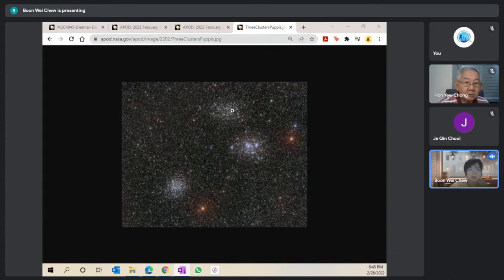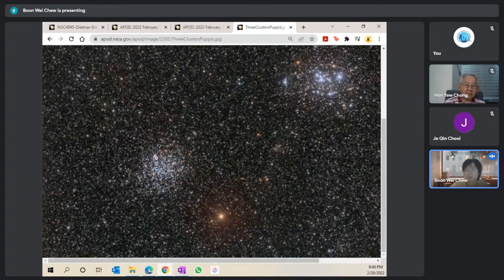This one has an extrasolar planet detected orbiting one of its red giant stars. Then the other one, at the lower left, is M46, and you can also see NGC 2438 here.